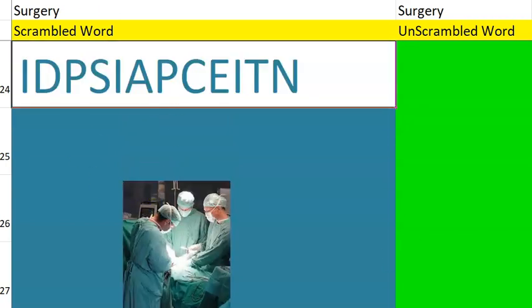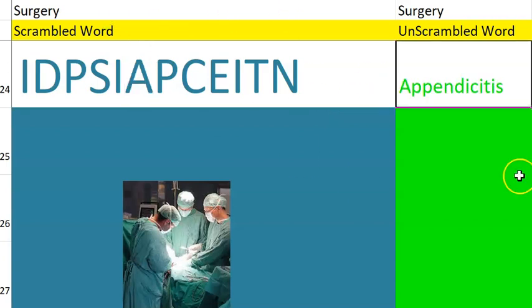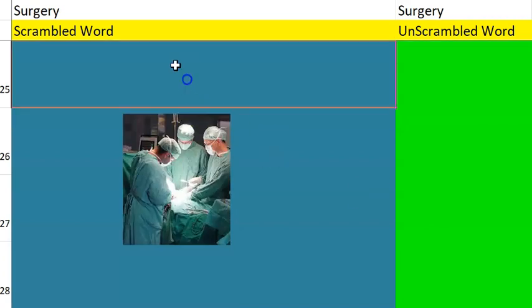Do you know something about this term? Very easy, guys. It starts with an A. Something to do with an organ that is attached to your cecum, which can get inflamed and becomes an itis. Appendicitis. Very good. 25th one.